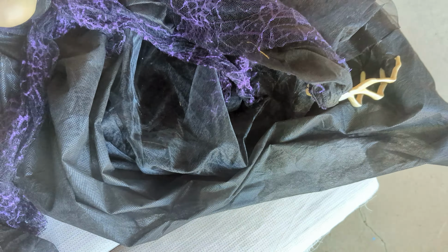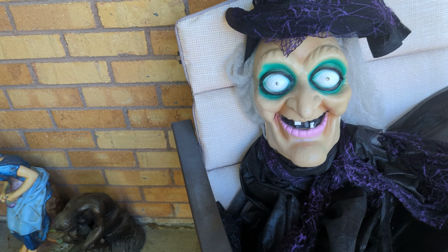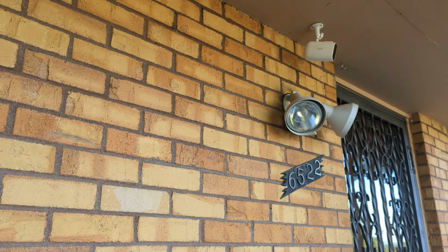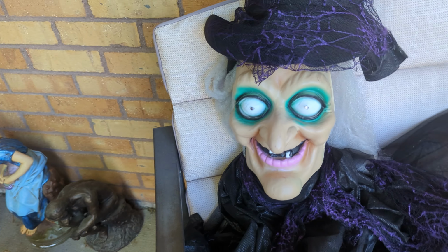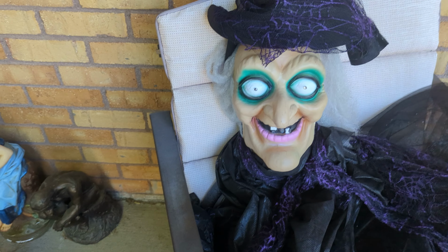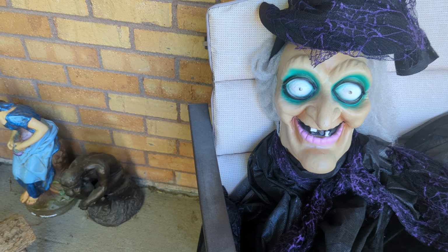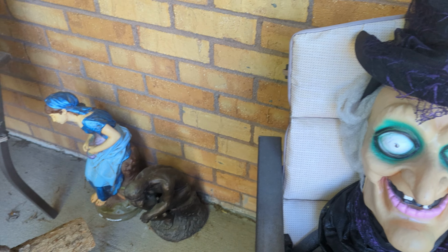Okay, so she's like right there and she's creepy. We used to hang her up there, but yeah. So I don't think she's going to be hung up this year because it gets really windy here.